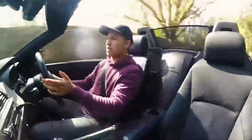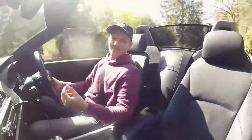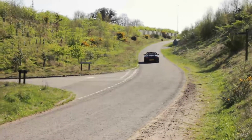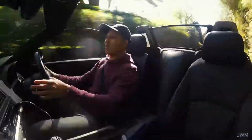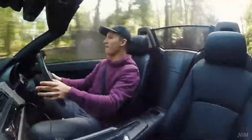And you just know that BMW, when they designed and put this car together, thought through everything. The way it goes around corners, the way it accelerates out of corners, the way it feels generally, it all feels deliberate. And from a driving enthusiast point of view, that is what you want from a car.